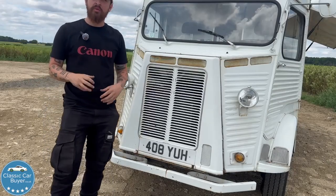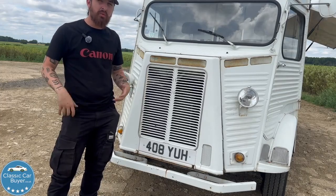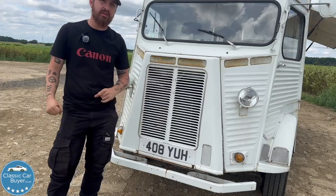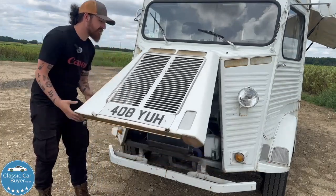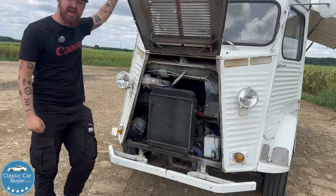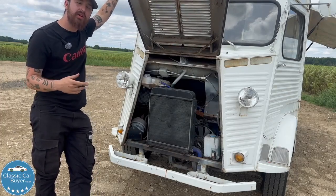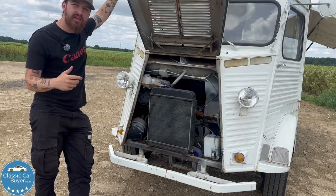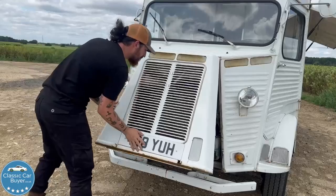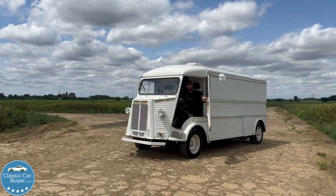However, in the modern era, when people are using this to go from food market to food market and traffic speeds have obviously increased, what we're finding is a lot of HY vans have engine swaps with a modern unit, and this van is no exception. You see, under here, what we have is a 1.8 litre Volkswagen petrol unit from a Passat of all things. Paired with a 5-speed manual gearbox, it means this Citroen gets along the road a little bit nicer than the others, and you can get to your food pitch at Glastonbury a little bit quicker. So with all that being said, let's get the HY out on the road and see what it drives like.